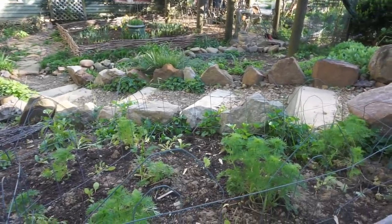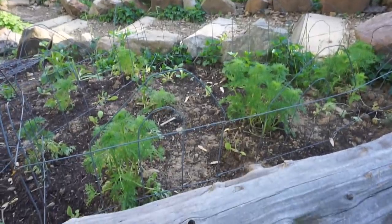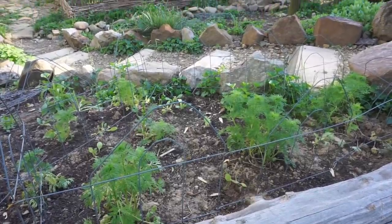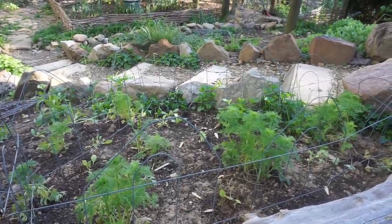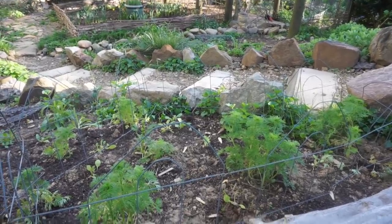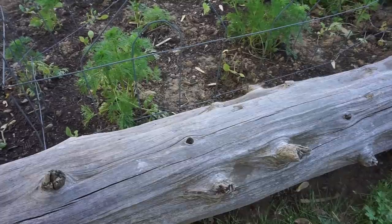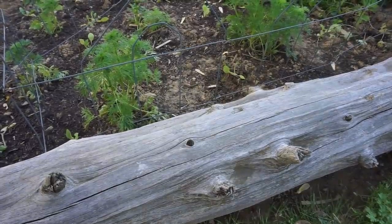And one way that you achieve that, especially if you're doing a rustic garden, is by sticking with a couple of different elements in your garden. You don't want to use too many elements, but you want to use elements that go together. For example, we use a lot of these cedar logs because we just happen to have them. And you will see these all throughout the property.